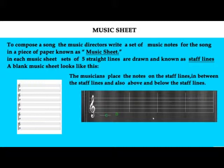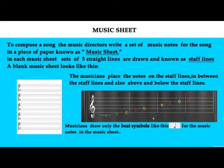Musicians draw only the beat symbols like this for the music notes in a music sheet. What do you mean by beat symbols? Beat symbols are related to the rhythm of music, you know. What's the rhythm of music, Sarah? Rhythm is what makes music move and flow through a pattern of long and short sounds.